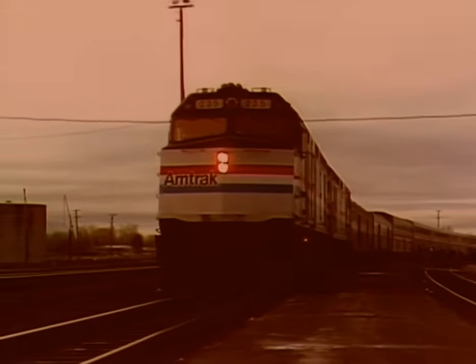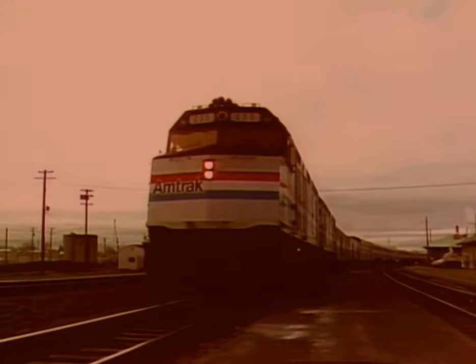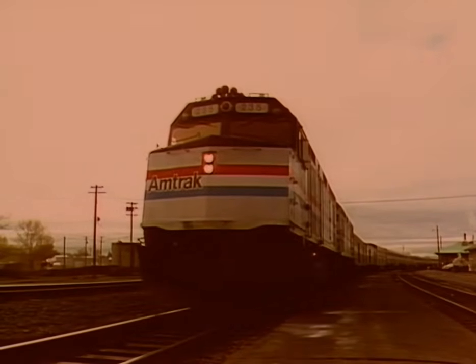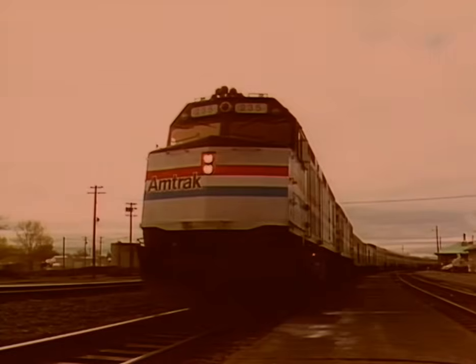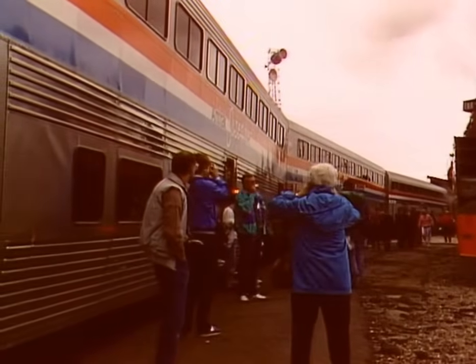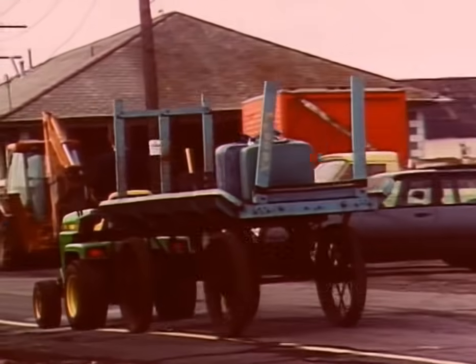Next morning, we waited as a northbound Amtrak made a station stop at Klamath. This was the end of the line for one crew and the start for another. There was a little old and a little new that morning, the daylight and the Amtrak. The old station cart and a John Deere garden tractor. Yeah, a lot had changed on this railroad.